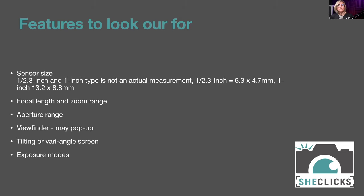Another point to look out for is the exposure modes. Most cameras do have the kind of exposure modes that you might expect: program, aperture priority, shutter priority, manual. And then there will usually be some scene modes and an auto mode that helps in tricky conditions, or when you just want to turn your brain off for a little bit. So that's great, but just keep an eye out and make sure that those modes exist, because you don't want to buy a camera which is only auto.